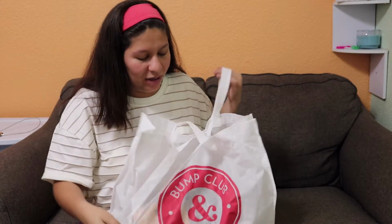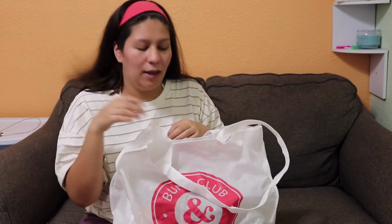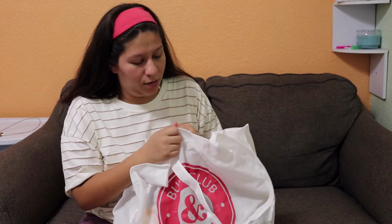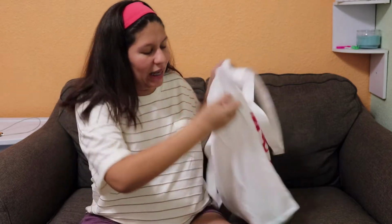I'm gonna start off by saying I really like this little bag. It's really cute. It's kind of like a beach bag, and it even comes with a Velcro, so you can open it and close it like that. But another thing that I really liked was that it came with a lot of different things that other registry bags did not come with.